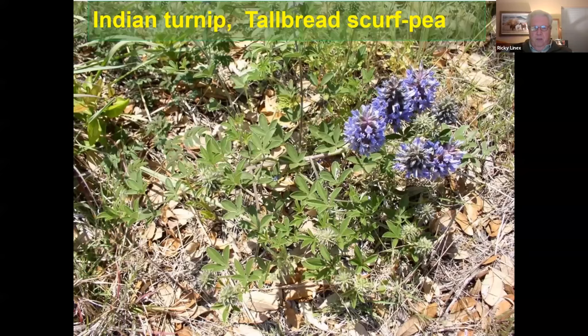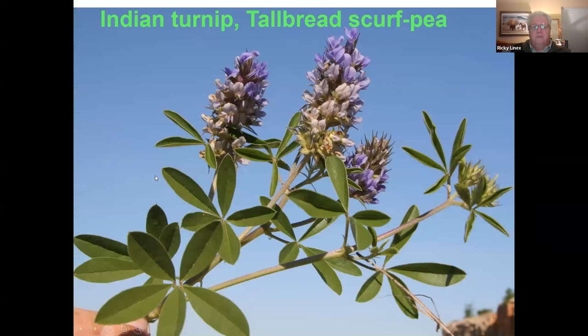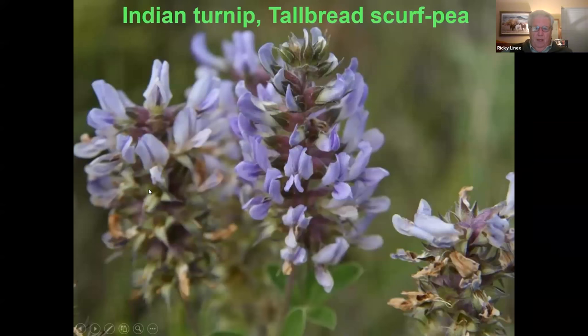Indian turnip, scurf pea. Here it is. These stems lay on the ground. Here's one, I'm tracing it out right here. And then when they flower, they turn upright, but that stem's going all the way back over here. So here's one up in the air where it's a little easier to see. Normally five leaflets in a palmate manner. You'll see that the flowers on the bottom, much the way bluebonnets are pollinated, the flowers on the bottom are pollinated first, and it keeps putting on new flowers near the top until it matures all those flowers.